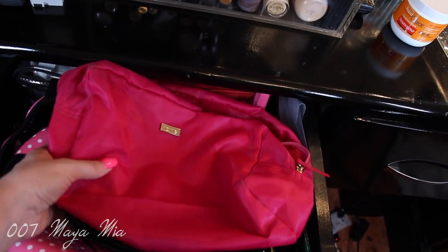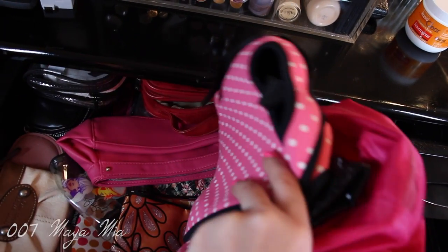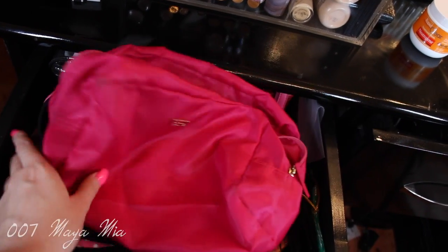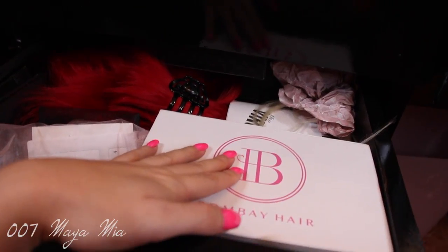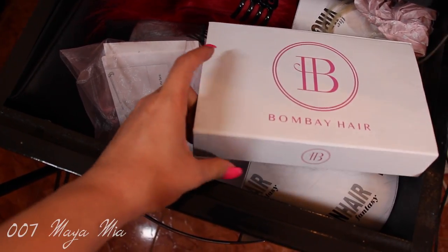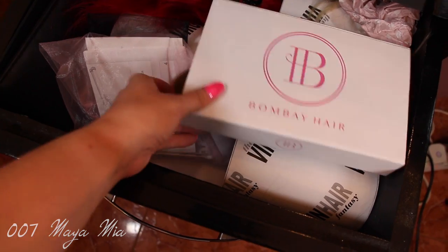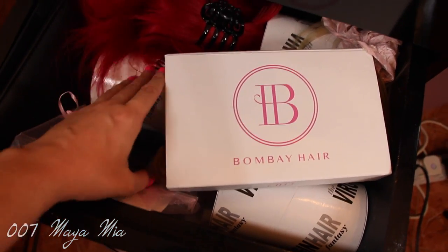In this drawer here, I have my makeup bags. So I just keep them all in here so it's easier to find. There's a lot more of them, but I just can't fit them all in one drawer, so I keep them separately. This is my hair extension drawer. I have some Bombay Hair, Virgin Hair Fantasy, Foxy Locks, and Resistible Me, just a bunch of hair. And there's a wig there from Here He Goes.